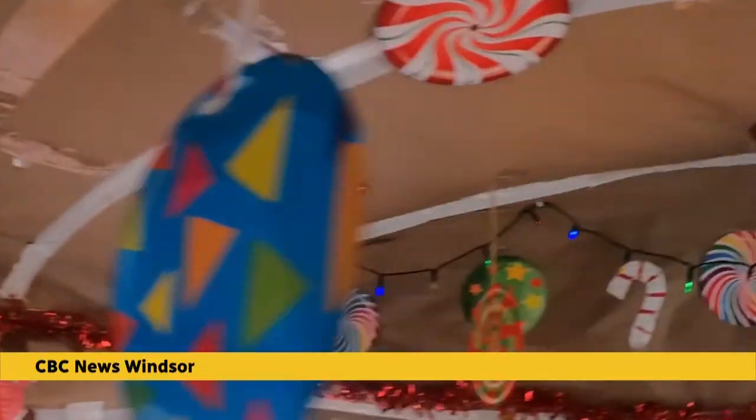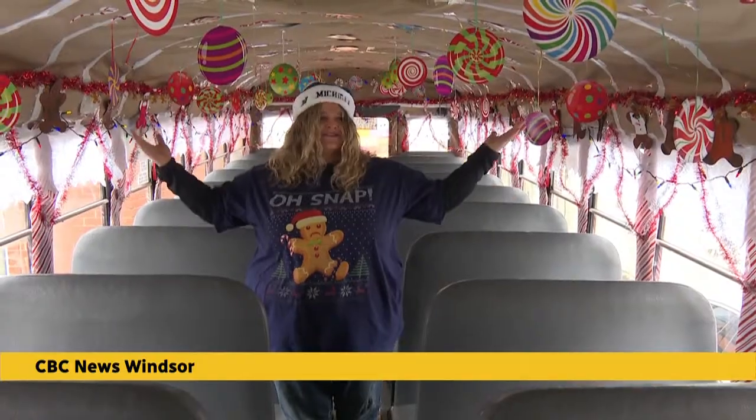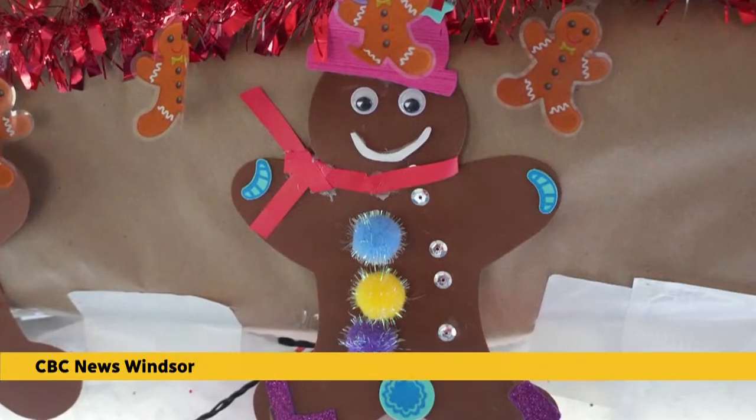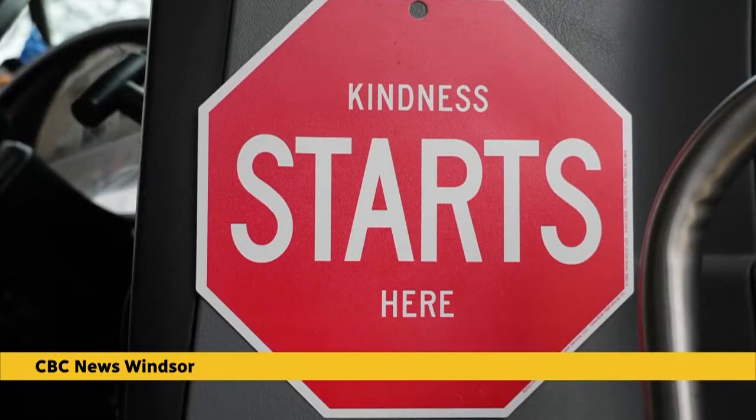I just want to keep spreading happiness for the children. We've had a lot of gloomy days, but hey, this is going to make you smile. Everybody loves the school bus. I have teachers come on, parents come, can I take a picture? I'm like, I'll send the picture to you.